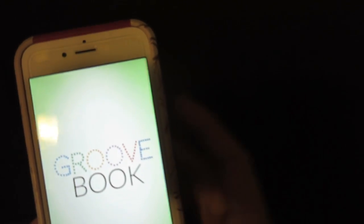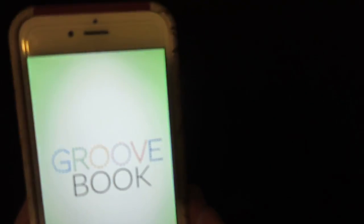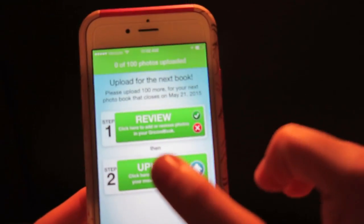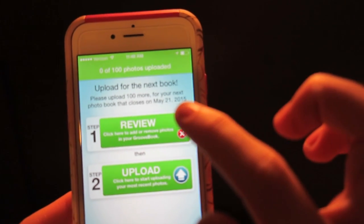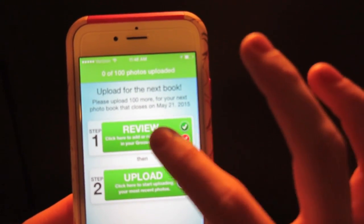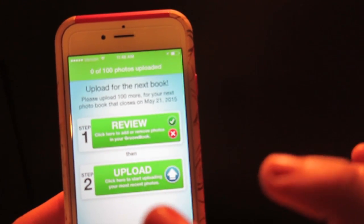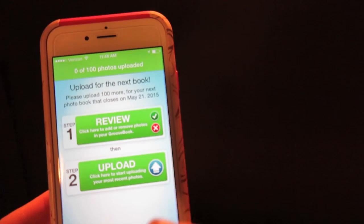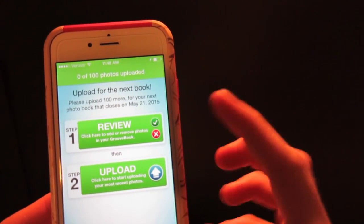Groovebook, I don't know if y'all know about Groovebook, but you add your pictures from your phone onto Groovebook. Sorry, I was trying to make it brighter in here. Okay, there we go. You pick all of your pictures that you want by each month, and then you upload them, and I think it's like $2.99, like $3, and they'll send you a book of pictures from your phone each month.